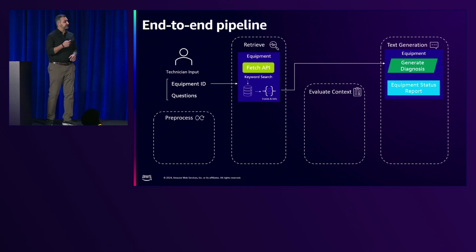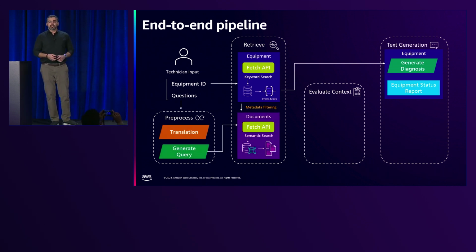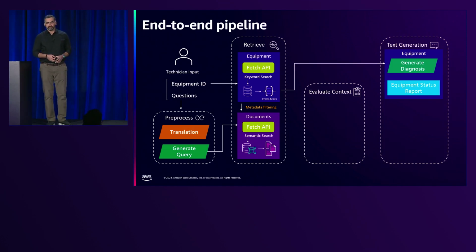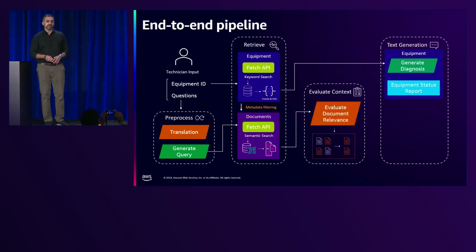While this is happening, the challenge posed by the technician in form of questions is taken to the pre-process stage. Since KONE operates globally, they may have to be translated as well, from different languages all the way to be standardized into one language. This then helps them generate a query combining together the data to later fetch relevant documents. Here, the vector databases are scouted, semantic search is performed, some documents are retrieved. But as I mentioned previously, not each and every document that has been retrieved is actually relevant for the use case. Evaluation of the context is really important over here, and then all these documents go through a check, and only the ones which are really needed pass through.